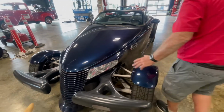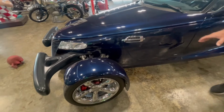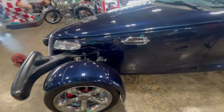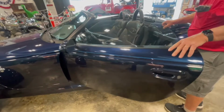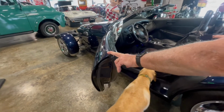So anyway, let's give you a chance to see this thing around. And of course, they've got the exposed wheels on there, and you've got four-wheel disc brakes. So that all looks good. And of course, you can just see, it's amazing. Now this door, that's as far open as it goes, and I'd like it if it went open a little further.